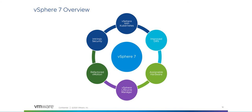But vSphere 7 is a huge release. There's a lot going on, even if you're not concerned with Kubernetes at all, although I would argue that maybe we all should be at least learning about it. The core of vSphere is alive and well from an innovation perspective. We've taken DRS and vMotion, things that have been around for a long time, very mature technologies, and we've made some big changes there that I'll get into, along with assignable hardware, and then really making lifecycle simpler, as Himanshu talked about earlier.